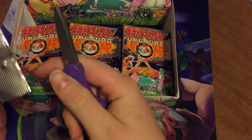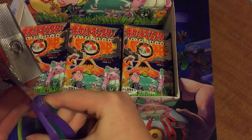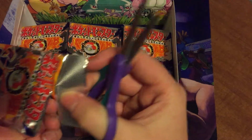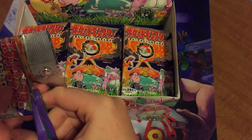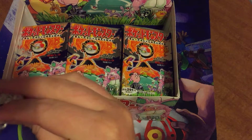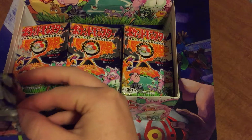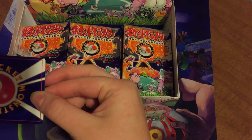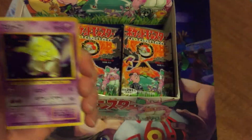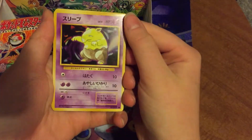So far, I have pulled a Venusaur, Zapdos, and Mewtwo, and I would really like to... Oh gosh, did I? No, I didn't. That really freaked me out. I really want to pull a Blastoise and a Charizard. So, let me make sure I'm doing this right. We will definitely have to see what type of pulls we get.